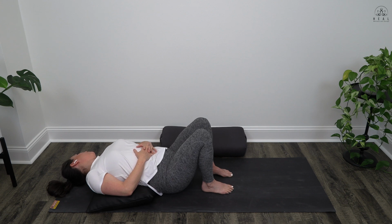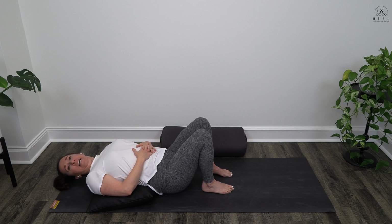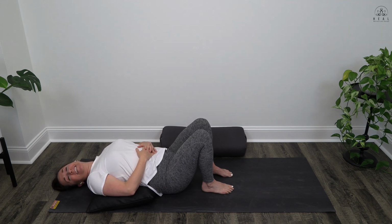So that's 45 degrees to the right. Take a deep inhale in and exhale and turn. So your head is in extension and 45 degrees to the right. Take a deep inhale into your belly. Exhaling out.